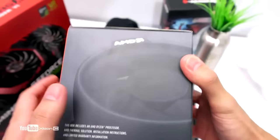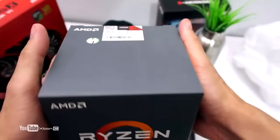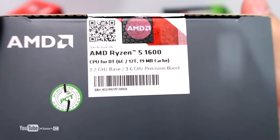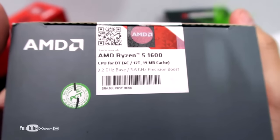So one thing to consider if bibili kayo ng CPU, check nyo yung number of threads. Because the more threads na meron yung CPU, mas mapapabilis yung editing nyo and rendering.